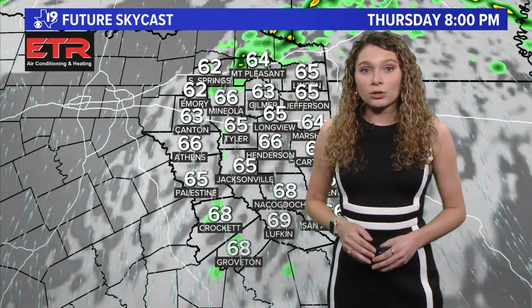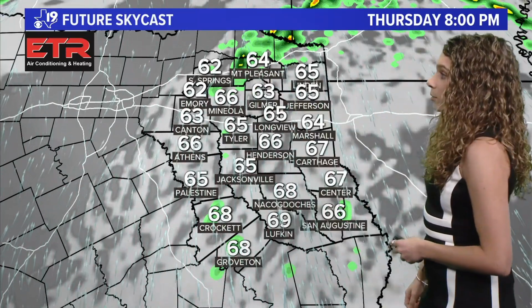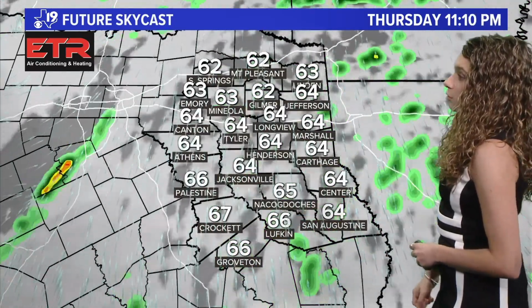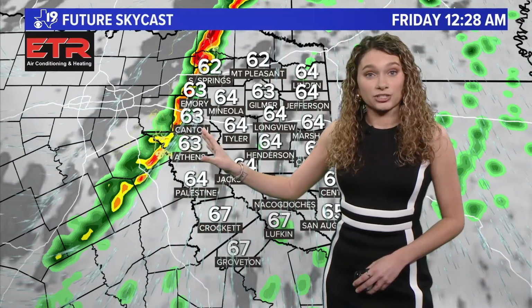So I wanted to walk you through future skycasts. This is a look at about 8 p.m., maybe a few showers and heavier pockets of rain north of I-20 closer to I-30, and then we've got a few sea breeze showers that'll blow up throughout the evening. This is what we're watching though. This is our line of storms we've been monitoring and talking about.